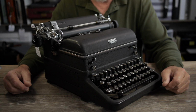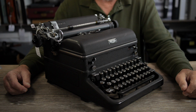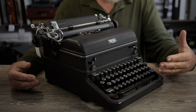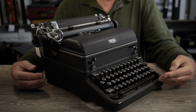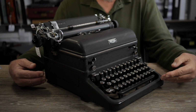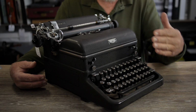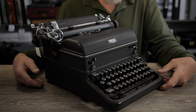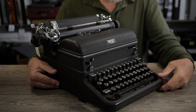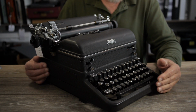And the other brand of full-size standard typewriter that I really think is a great writer's typewriter are the full-size Royals. And I think especially the ones that came after the Royal 10. Well, this is a KMM. This is 1947, I believe. That was the first model with the Royal Magic margins. There were a whole number of K-series models in the Royal lineup, and they're all really good.